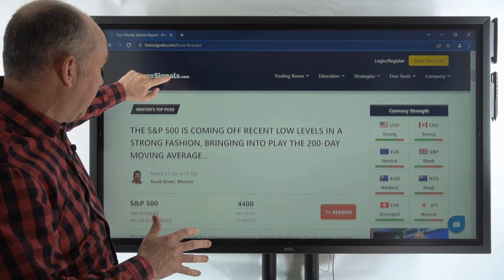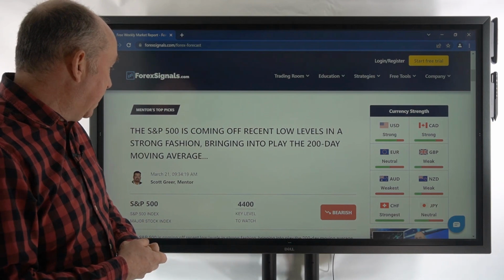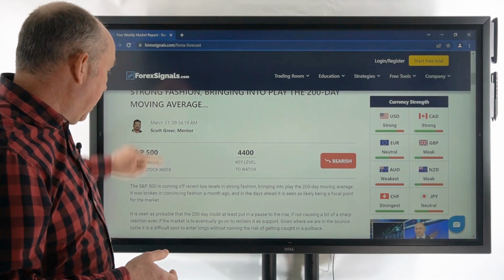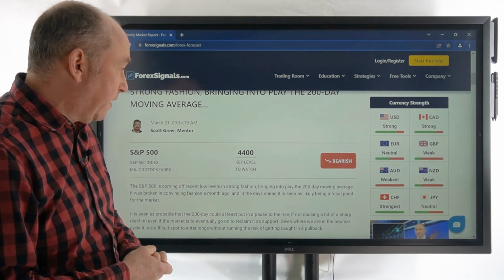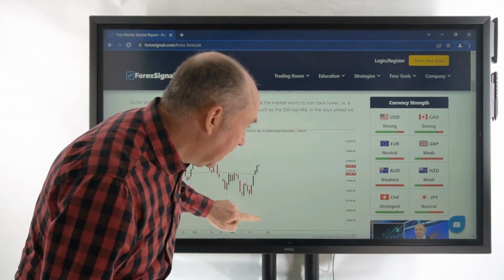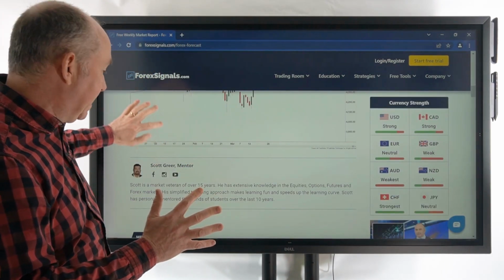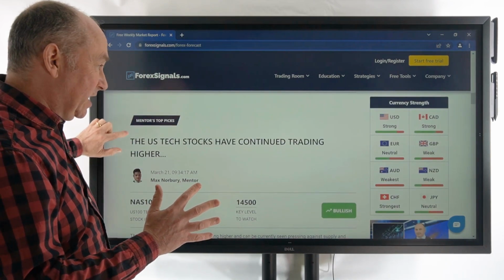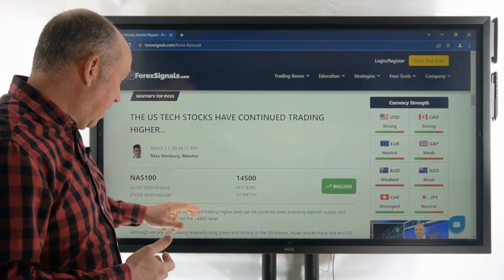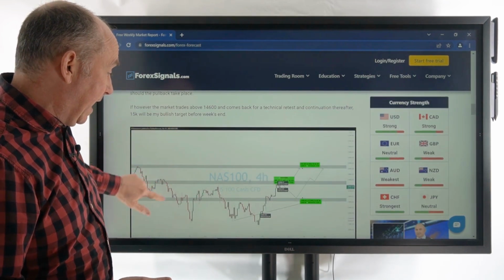So let's have a quick look then at what we're looking at this week. Scott is looking at the S&P 500 coming off recent lows in a strong fashion, bringing into play the 200 moving average. He's looking at the S&P 500 with a 4,400 level to watch, which is basically down around there at the moment. You can go and read his analysis, what exactly he is looking at. Max is looking at the tech stocks again. He's bullish on tech stocks again this week for very good reason. He's looking at the level of 14,500. You've got the reasons in there as well.